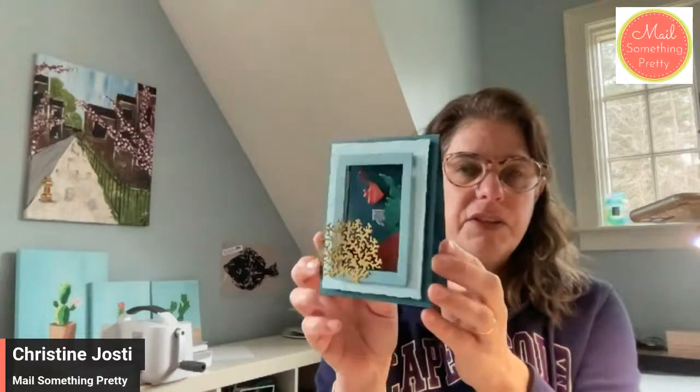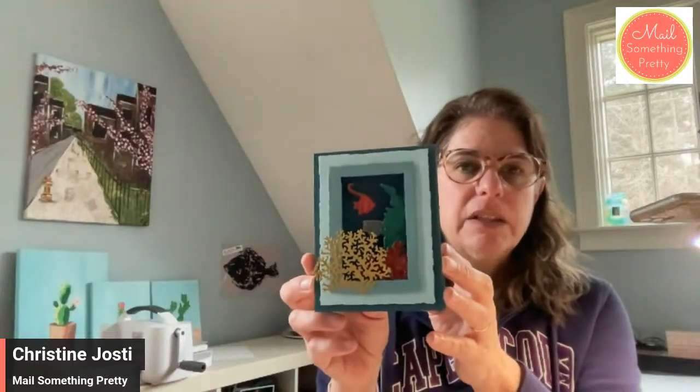That's cool. And this one's really cool because I'll show you different ways to create an illusion to make things look even deeper, but it's still really the same layers. And then I'll show you how to convert that into a shadow box card. There are different ways you can do that too.